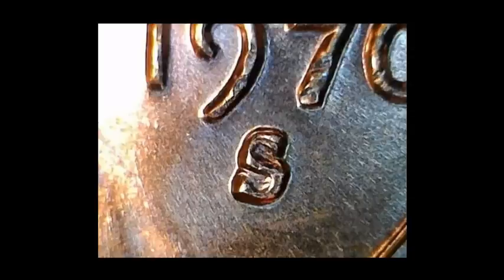This one ended up selling for $39.99. I mean, well done. That's a very good sale price on this one. So always be on the lookout for this repunched mint mark, along with the small date, the FS-101 double die obverse, as well as another error that looms big out there for collectors to be on the lookout for.